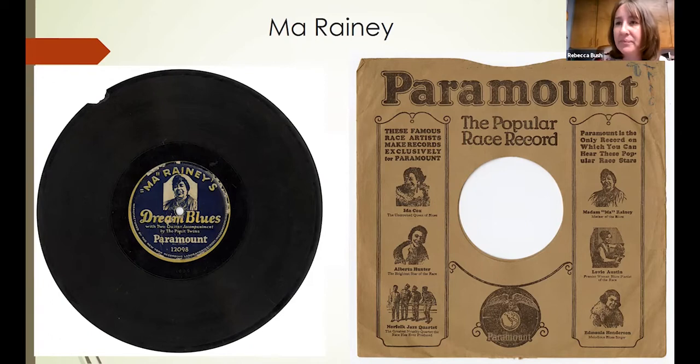So to me, it's really interesting to think about this as a forerunner of the album art that becomes so essential in the mid 20th century and that we still pay some attention to today, even with the advent of streaming. Every album or every single that comes out still has some kind of art associated with it.